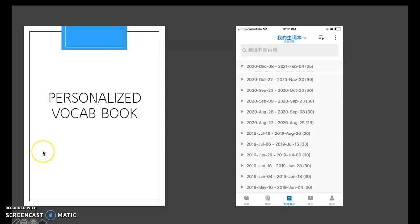And you also get a personalized vocabulary book. So here is a list of all the words that I have looked up in history. And I think this is good for anyone who wants to review what they've learned before, and it helps strengthen the learning curve.